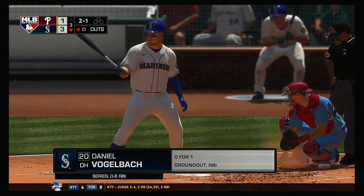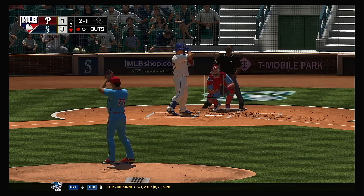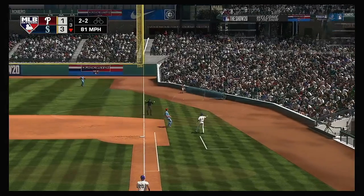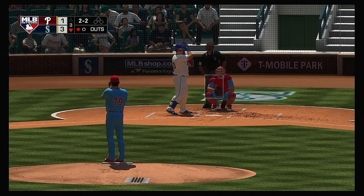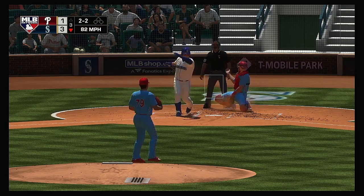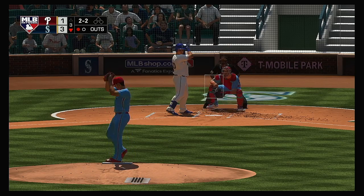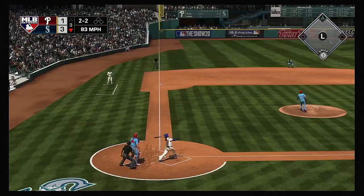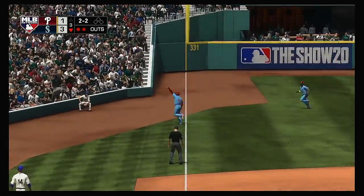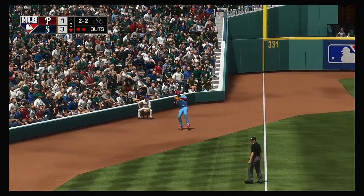Next will be the cleanup hitter, Daniel Vogelbach. Turned on down the line, but this will wind up a foul ball. 2-2. The pitch. Third inning here. 3-1 our score. Popped him up. Gregorius trying to get there, and he tracks it down. A nice running play to record the second out.